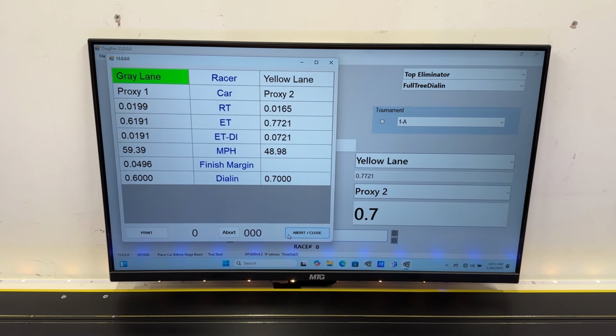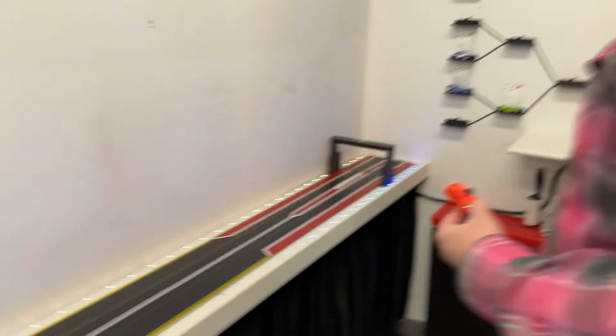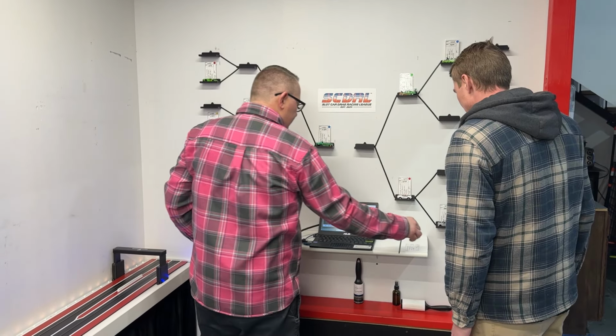Winner left lane runs a 619 with a 1. Great pass. Clark's car might have wheelied and stumbled a little bit out of the hole there. So that is a bummer. Good job, Rick. He's in the final.